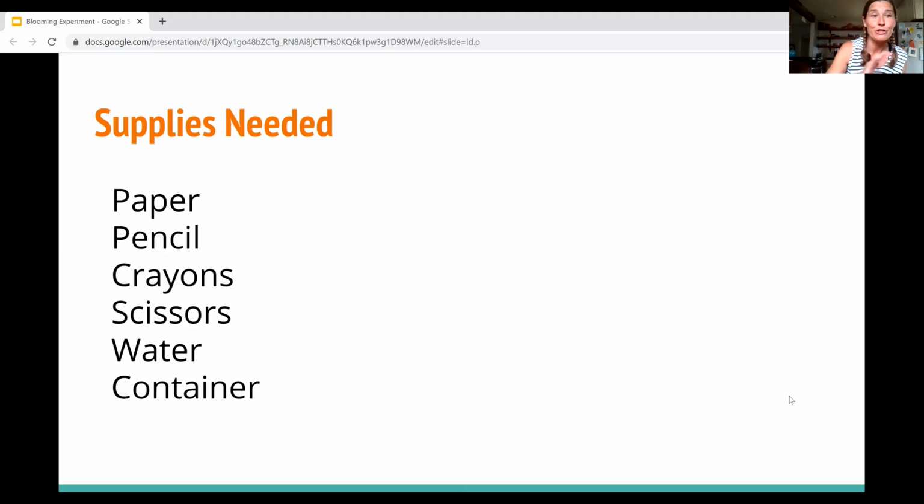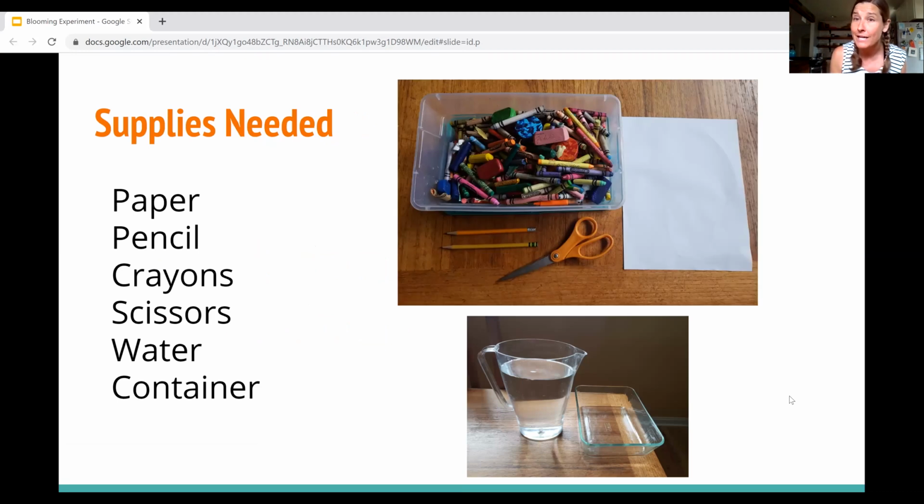And here's what we're gonna do. You're gonna need to get some supplies. The supplies you're gonna need for this activity are one piece of paper, and I recommend just a regular piece of paper, kind of like the kind you put in a copier. Construction paper is another paper you can experiment with, but I definitely would say start with just a regular piece of paper. You'll need a pencil, crayons, and it's definitely important to use crayons over markers for this activity, and you'll see why. We need a pair of scissors. You're gonna need some sort of container and some water.